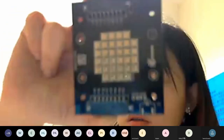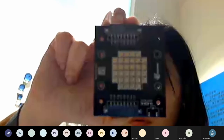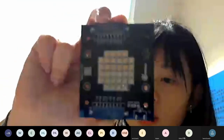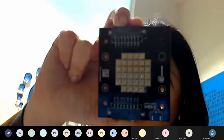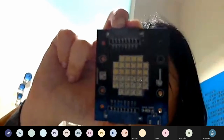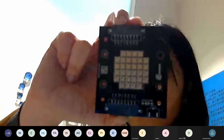We have a 33-in-1 or 88-in-1 available. So this is a copper PCB, so you can have excellent conductivity for this high power use. We have 800 watts or 1000 watts available.